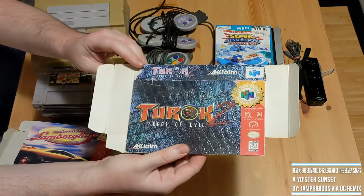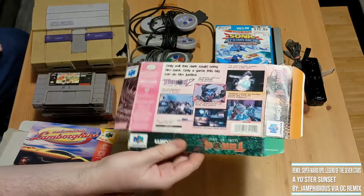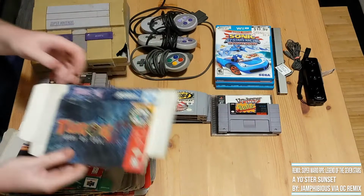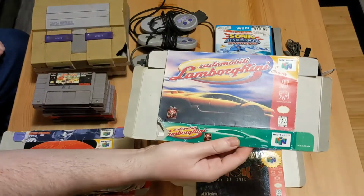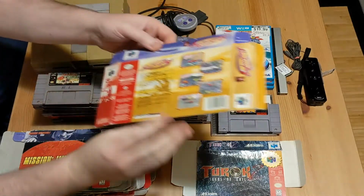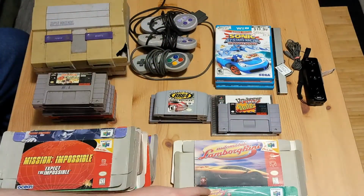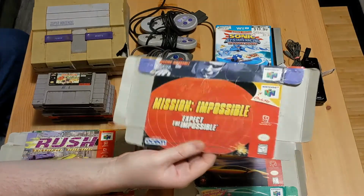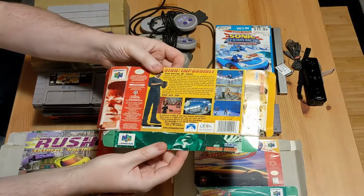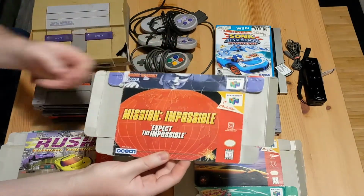You can see there's a rip there. I'm missing one of the flaps. It is kind of faded on the back as well. Like I said, none of these are too perfect. Automobili Lamborghini, another one with a little rip on the bottom, but not too bad overall. That flap seems to be a common ripped one. Mission Impossible. This one's okay. It's got a few issues. The top here is probably the worst.